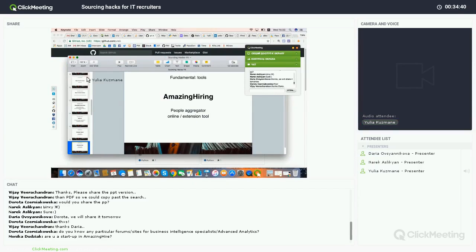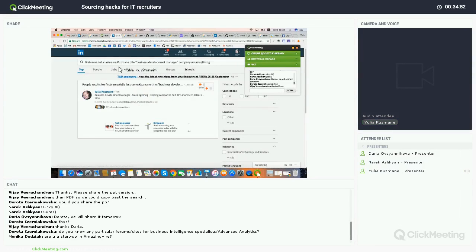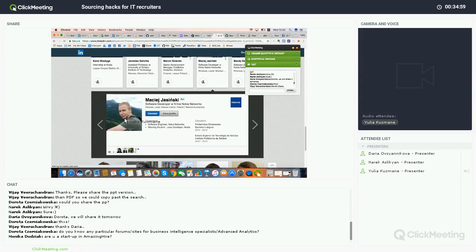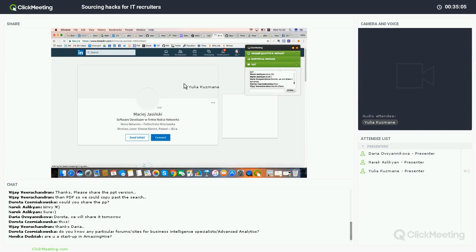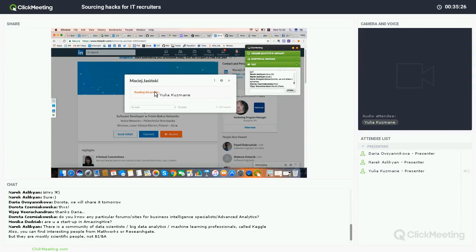Okay, going back. Hunter. Hunter, that's a pretty cool feature that works in LinkedIn. So, for example, let's open someone's profile. Mate. Not sure about the pronunciation. Okay, so you just need to download Hunter from the Chrome Shop, and you will see there is this button near the Send Email and Connect button. So what Hunter actually does, it guesses the email. It reads the profile, does some specific analysis. Sometimes it does not guess. Actually, it's not working always, but in most of the cases, it really works great.